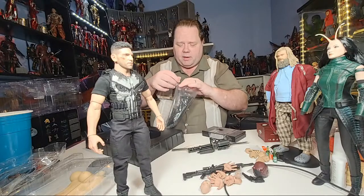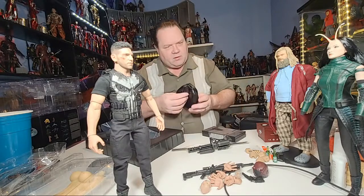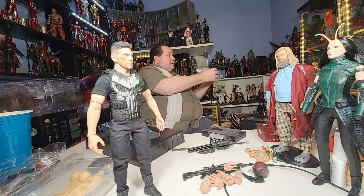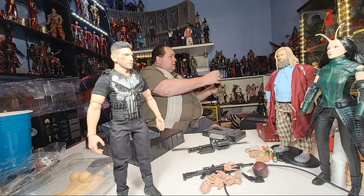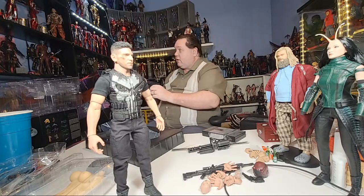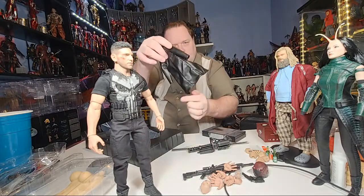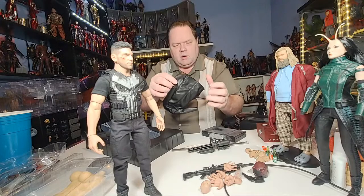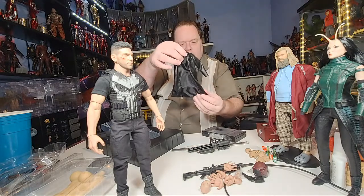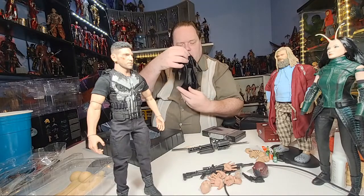I'm pleased with the figure. It doesn't appear to be damaged from what I've noticed. This looks to be the same jacket that Nick Fury wore. No, different jacket. This jacket looks familiar to me, though. Somewhere I think I've seen this. Maybe not. Has a wire in the base of it, so you can bend it to get effects of wind blowing or even to keep it open so you can see the front of him, or to close it up tight, which is nice.